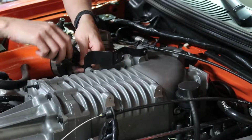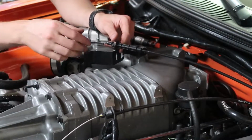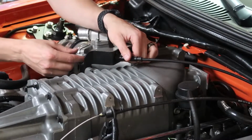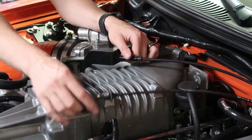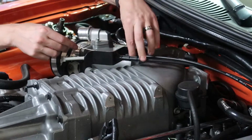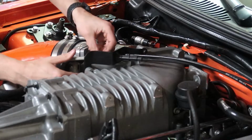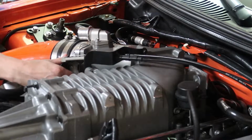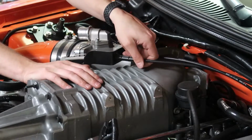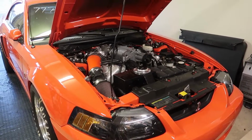Nice and snug. You want to make sure these are good and snug. You don't want your throttle cable doing any funky shenanigans. Slide that through there. Clip it in. Pop it on. Slide this one through the hole. Snap it in. Slide that in there. Tuck it home. And voila. Make sure it goes all the way back to its home. And that looks pretty good. Alright guys, let's see if it'll fire up.